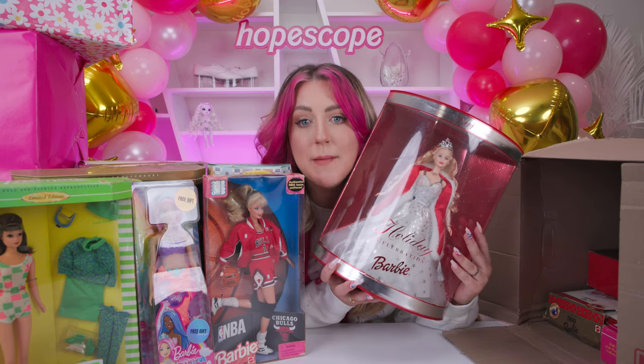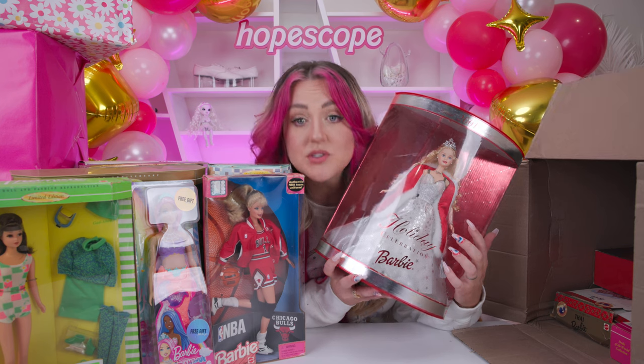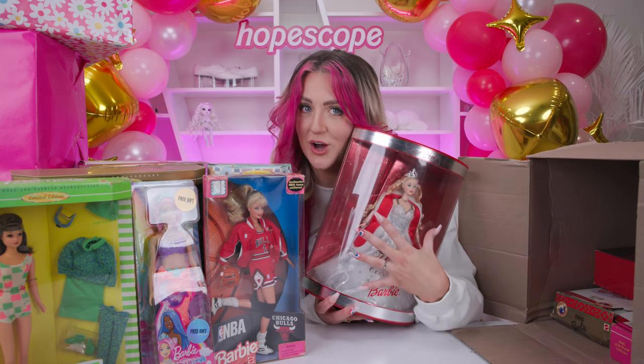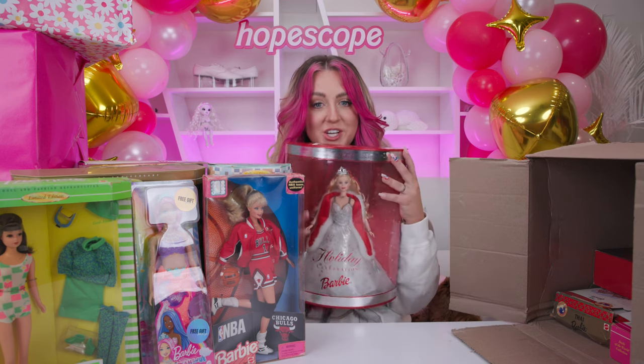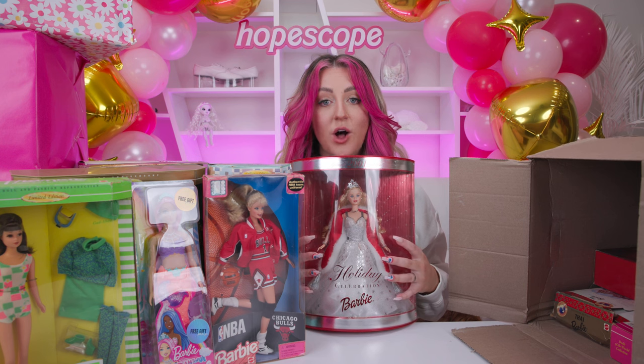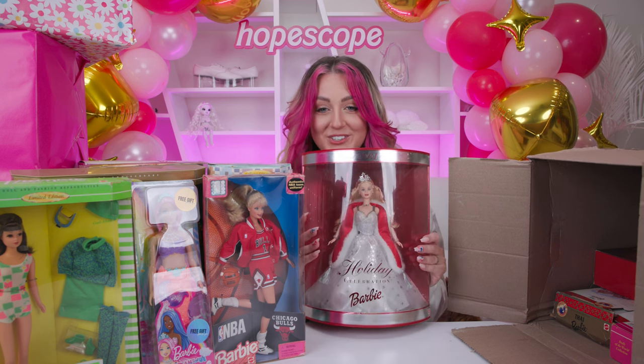Okay, I remember this doll specifically. I'm pretty sure my aunt had it. She was the first person that I ever knew that collected Barbies, specifically the holiday ones, and I remember looking at her collection, and they were all so beautiful, and I remember her having 2001 holiday Barbie, and I just thought it was so pretty in the red with the silver dress.